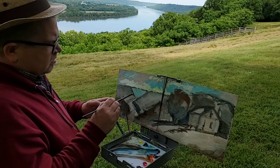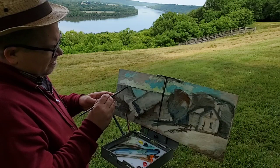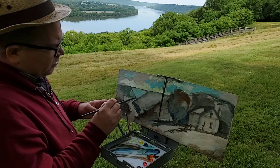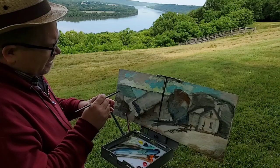As things go further back, they get a little bit lighter, and they also get a little bit bluer. Might add a little more white and lighten that. I don't want it that dark. I don't know what I'm doing. I'm just laying colors down.